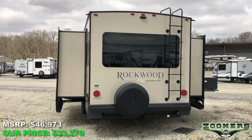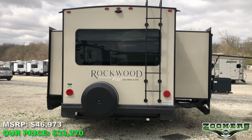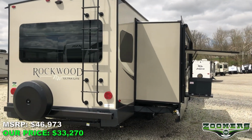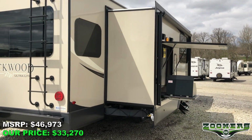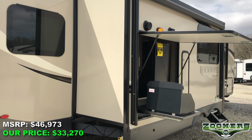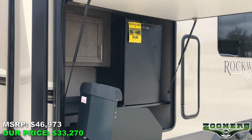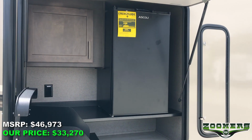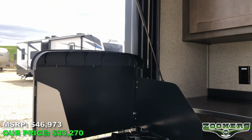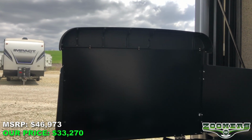Here we see the opposing slides and just a little bit of the outdoor kitchen. Above the outdoor kitchen you can see the outdoor speakers and the exterior light. You have a cabinet, a tall outdoor refrigerator, an outlet, and a sink right here.